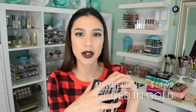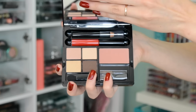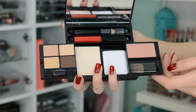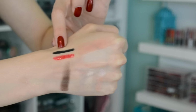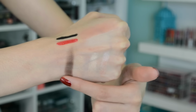I thought this one would be a better option for the majority because not a lot of people go for the smoky eye. And so this palette comes in a really beautiful plastic box. It looks really chic to be a Maybelline product. You know what I mean? Like, they've never come out with something like this that I can remember. It has a giant mirror, and then inside the palette you have a black kohl pencil, a red lip gloss, and then this beautiful blush. This blush looks absolutely perfect for almost all skin tones. Then it has a quad of shadows, and they're all shimmery shadows. All shimmery shadows, but it is a Gilded in Gold theme, so it's only fitting.